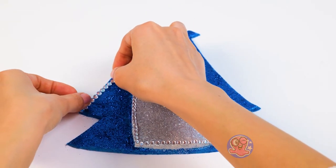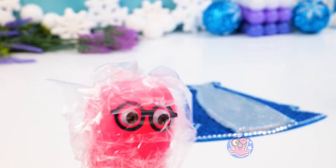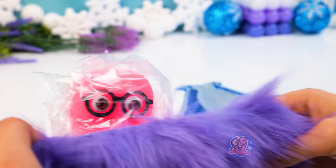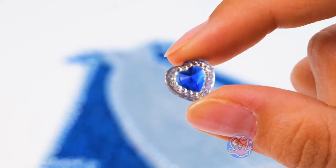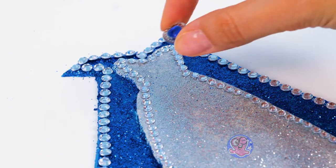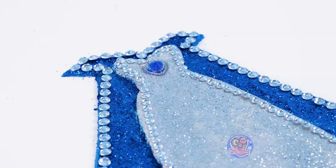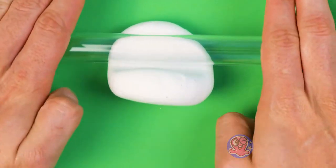Good idea! And I'll keep working. That was a mistake. It's like the North Pole in there. Oh my, let's get you something warm. I'll finish the dress. We just need to decorate it. Oh, this looks beautiful. I hope it doesn't fall off. Now let's make more snowflakes for Elsa's new outfit.